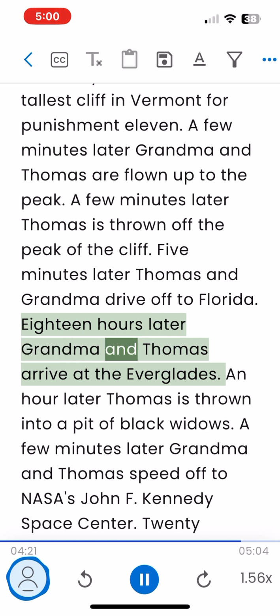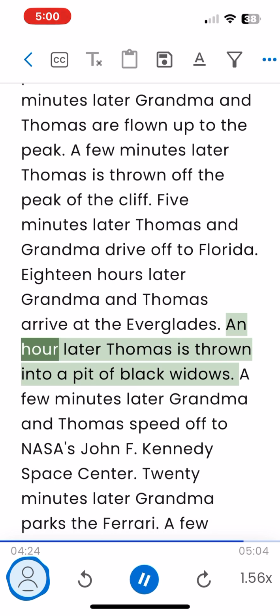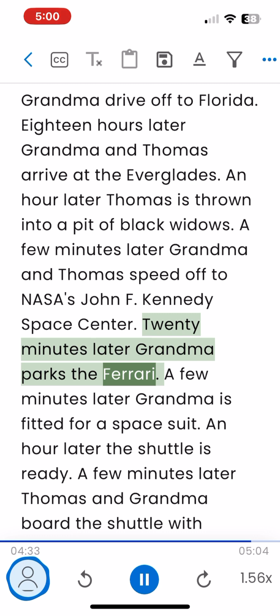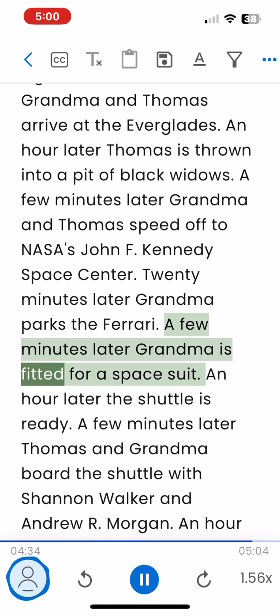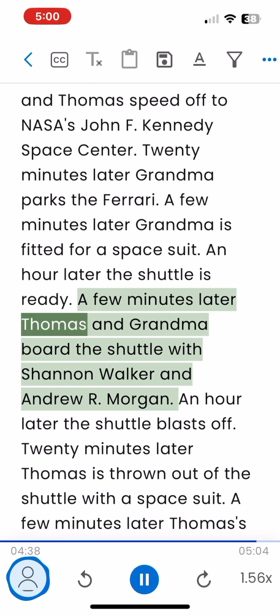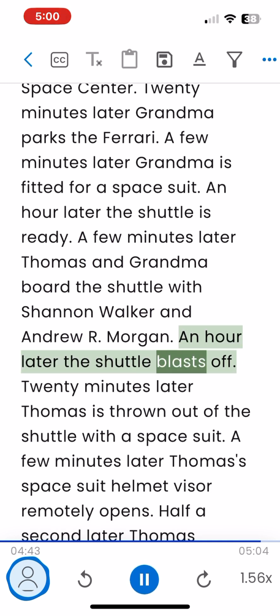18 hours later Grandma and Thomas arrive at the Everglades. An hour later Thomas is thrown into a pit of black widows. A few minutes later Grandma and Thomas speed off to NASA's John F. Kennedy Space Center. 20 minutes later Grandma parks the Ferrari. A few minutes later Grandma is fitted for a spacesuit. An hour later the shuttle is ready. A few minutes later Thomas and Grandma board the shuttle with Shannon Walker and Andrew R. Morgan. An hour later the shuttle blasts off.